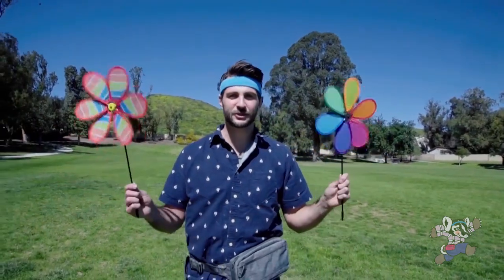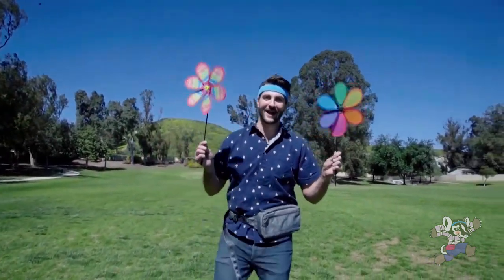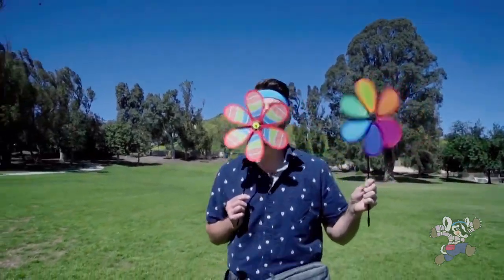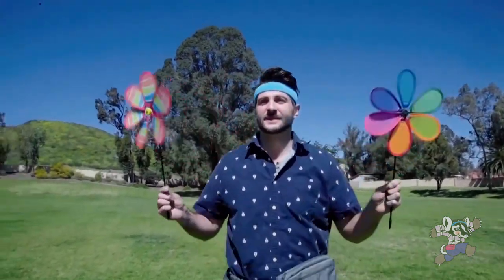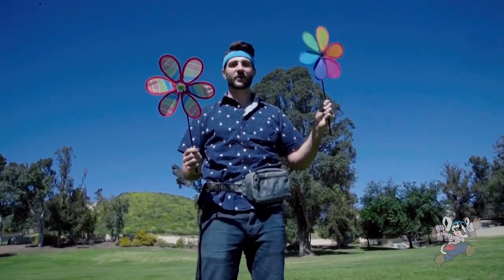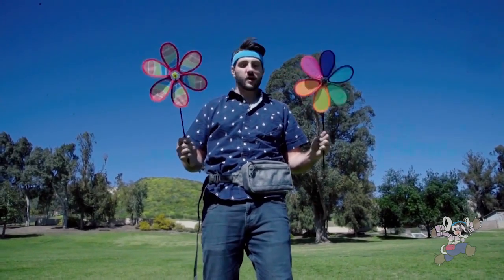Look at how much the wind's blowing. I brought these pinwheels to show you. Whoa! Come on, guys. Hello, how are you today? Very fine, thank you for asking. I feel like I'm gonna take off. Just kidding, that's silly. This is a great example of the wind blowing. The wind blows right through all these and makes the colors go around.